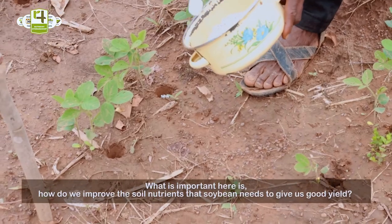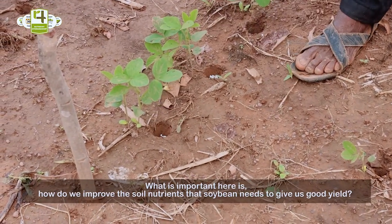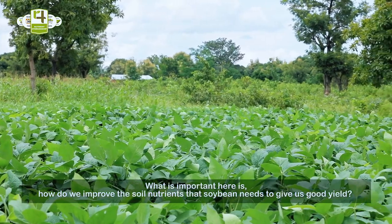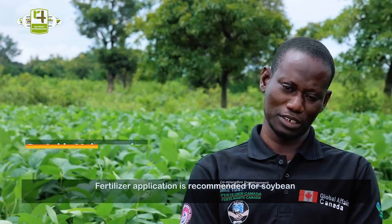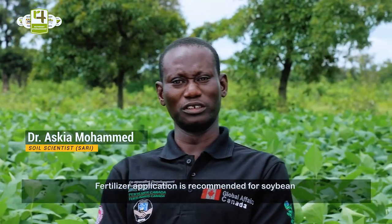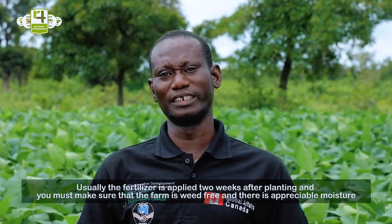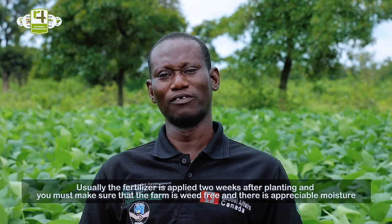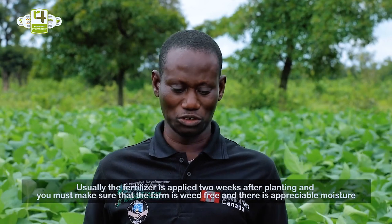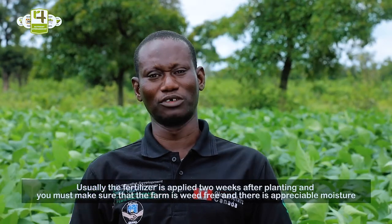What is important here is how do we improve the soil nutrients that soybeans will use to give us good yield. Fertilizer application is recommended also in soybean. Usually we apply it 2 weeks after planting. 2 weeks after planting is the recommended time for applying fertilizer, and you must make sure that your field is weed free and there is some appreciable moisture in the field.